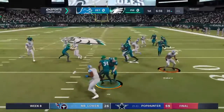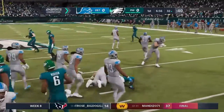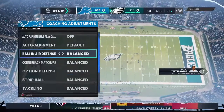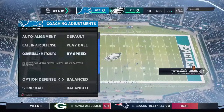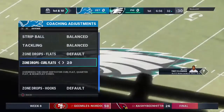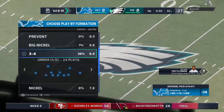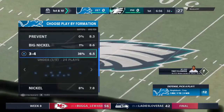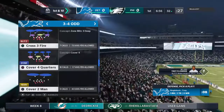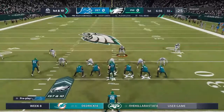Fields this way, up at the 17. The lane opens here. He's past the 30. The Eagles take over, 1st and 10 at their own 32-yard line. From the 32 now, here's 1st and 10.